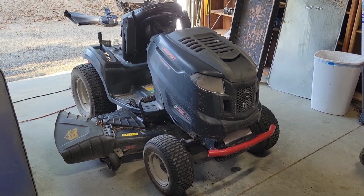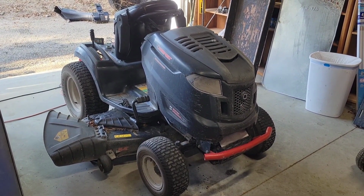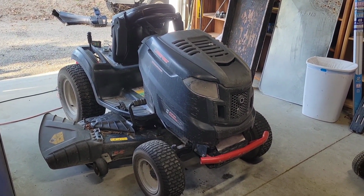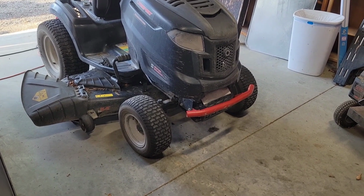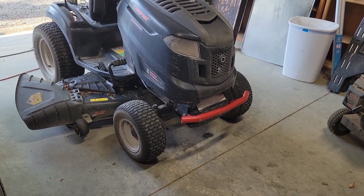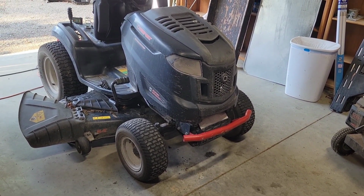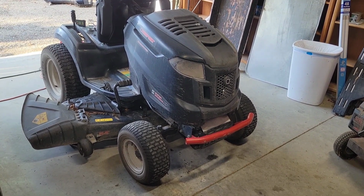Okay, I put the mower all back together. We maybe need to call this episode Half-Ass Garage instead of Procrastination Garage. I still have an exhaust leak on the right-hand side here. It's small, but it's there. I didn't feel one on the left-hand side. I'm going to retighten the bolts after the next mowing.